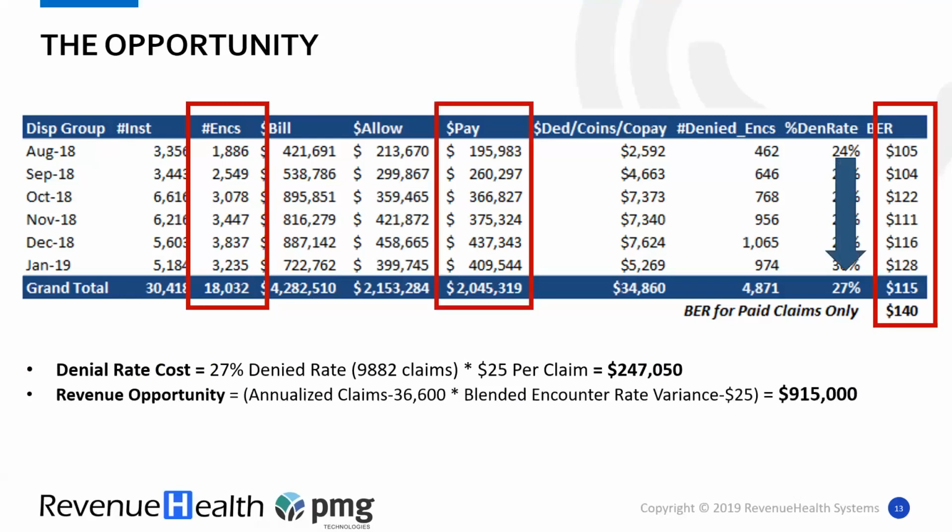The revenue opportunity there, if you, again, annualize their claims over a year, so over 36,000, and coincidentally, the variance in what they could be getting paid versus what they are getting paid is $25, you're looking at almost $1 million. So together, this is over $1 million in additional revenue or reduced cost for a practice that's seeing 36 to 40,000 patients, which is not one of the largest health centers. There's health centers out there doing 300,000-400,000 visits a year. So the impact gets monumentally larger.